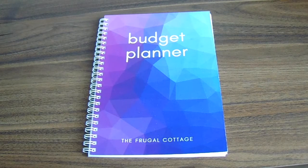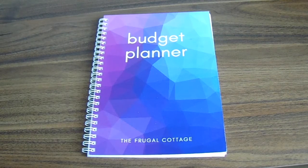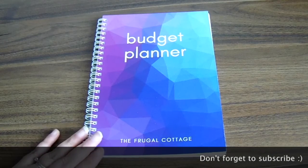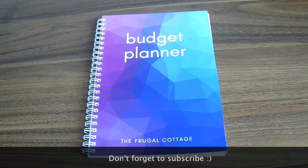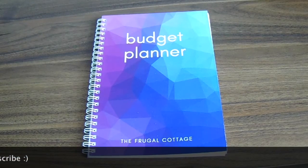And as always, you need to find which version of a budget works for you. For me, it's pen and paper. The act of writing things down really helps me to stay focused and stay on track. You need to find out what works for you, whether that's a budget planner like this one, a spreadsheet, an app, whichever one works for you. But this is the one that works for me, and this is my October budget.